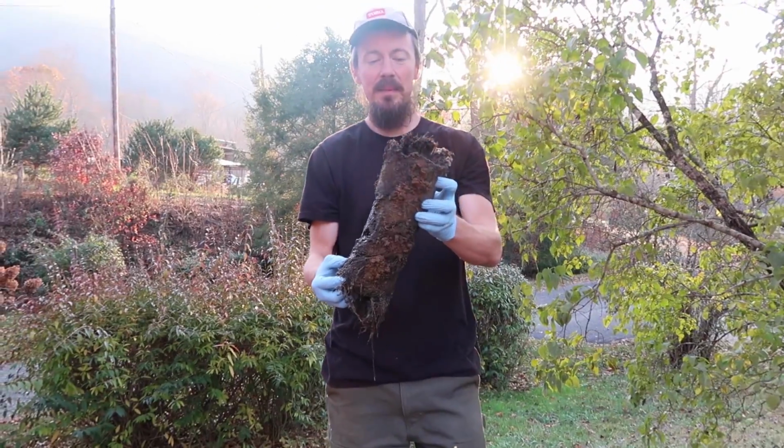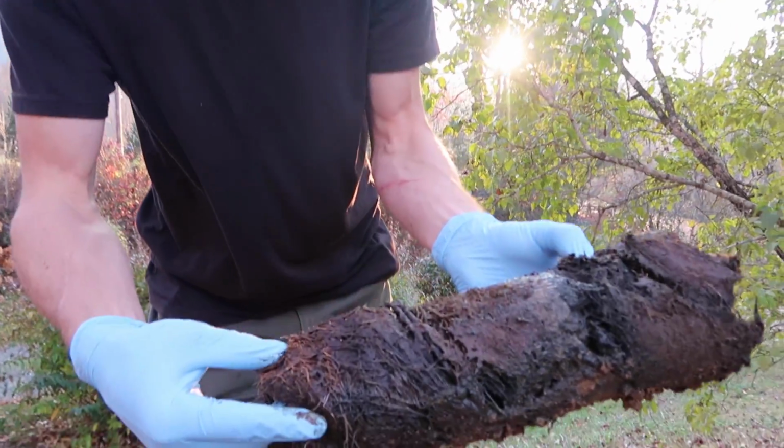Anyway, I think this might be the problem. Look at that. Look at the roots. Just a massive growing.